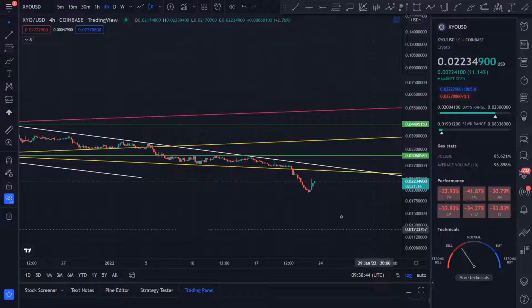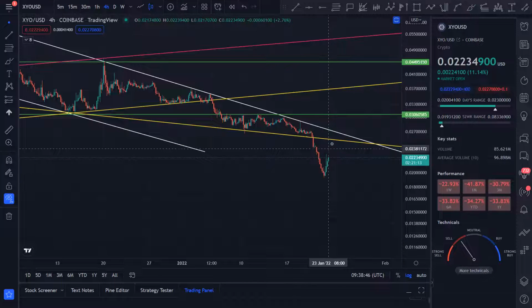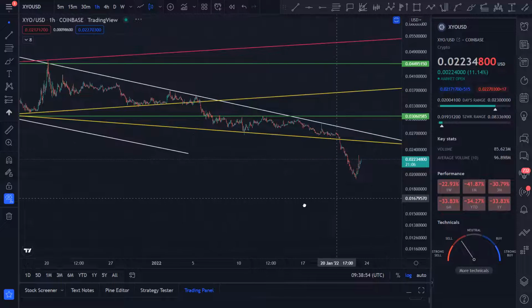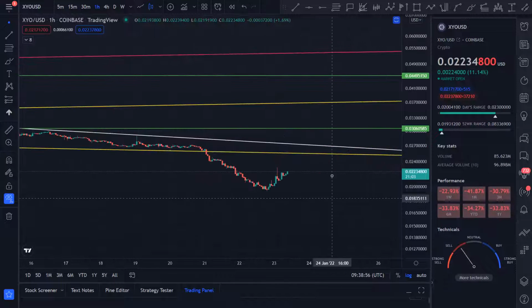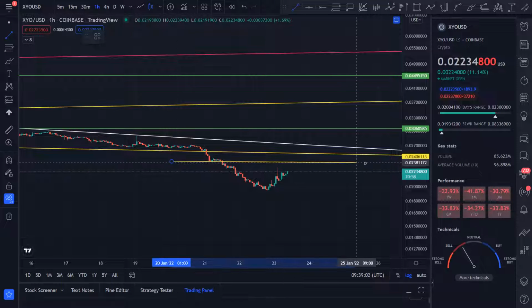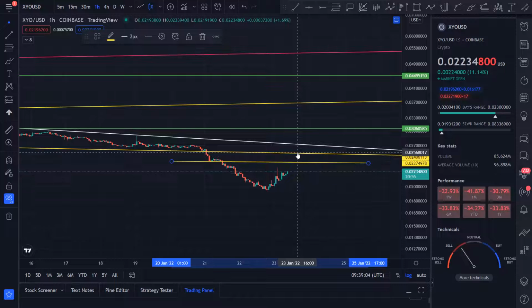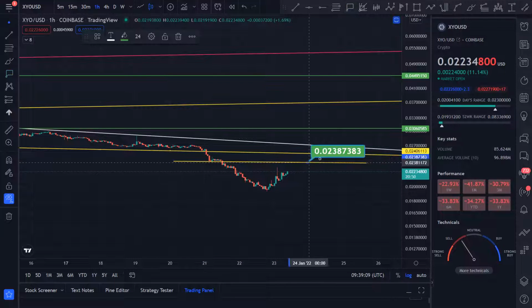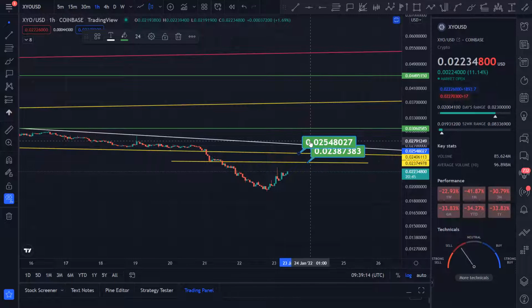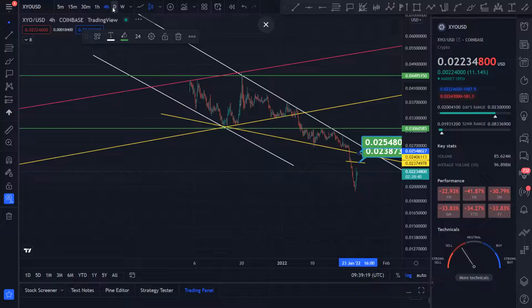At the moment on the 4-hourly, we can see it coming up to test this resistance. If it can break it, that's golden. So let's see. It can come all the way here and find some resistance here. And if it can break this, it will touch this line over here, right over there. This is the major one, the 0.025. So keep an eye on this.